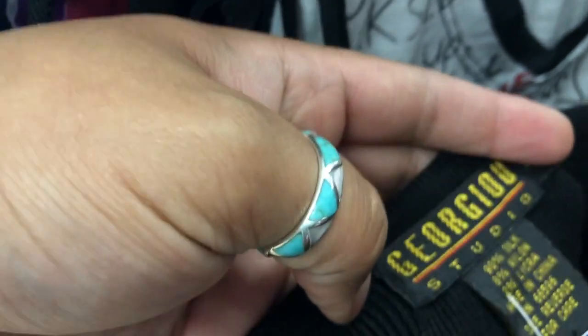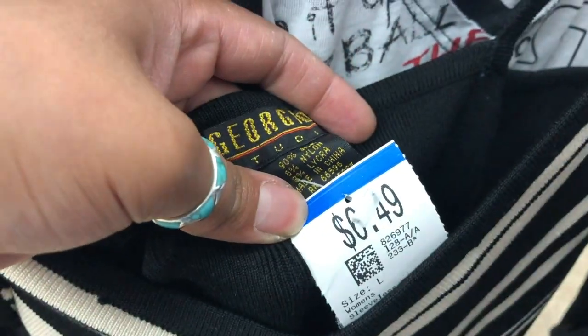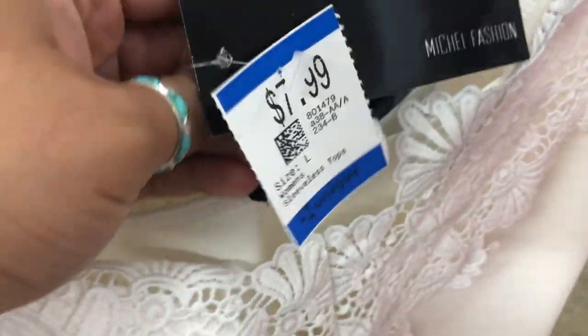And then I did find this Banana Republic peplum sheer top that I'm going to regret not getting. I'm so mad. I'm still thinking about it. This one was really cute too, but it was cinched at the bottom, which I didn't really like, so I also didn't get it, but I kind of like the print. Loved this bodysuit. It was new with tags, so I definitely picked this one up.